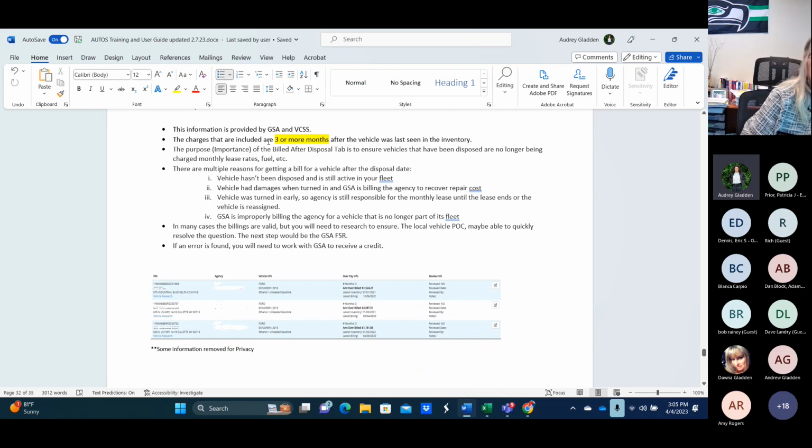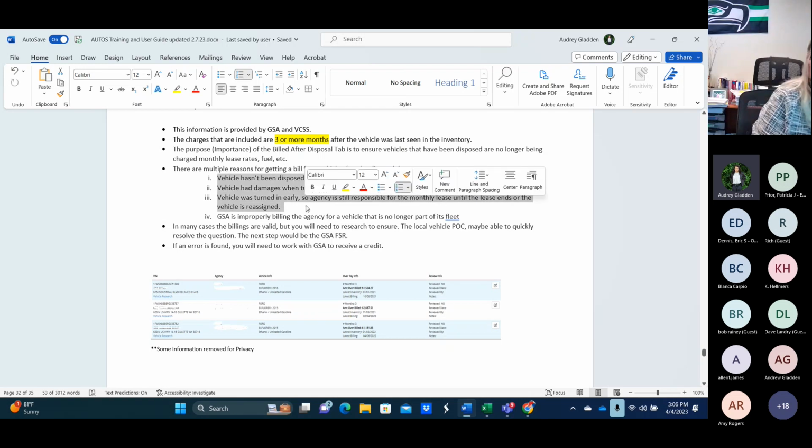So we are flagging items that are 3 or more months after the vehicle was last seen in the inventory. And that's because typically about 1 month after, you might see a charge for either gas or maybe there was something they needed to fix on the vehicle. But after that, we shouldn't see too many charges. But there could be reasons why you are getting a bill for the vehicle. So the first 3 are valid. The vehicle has been disposed and is still active in your fleet, or it hasn't been disposed.